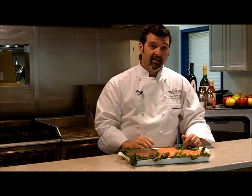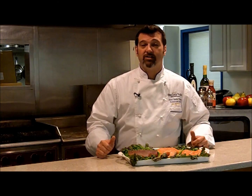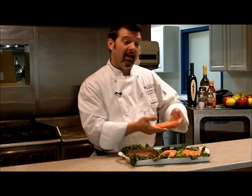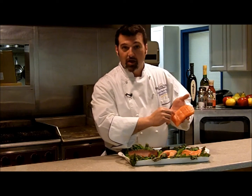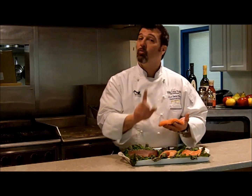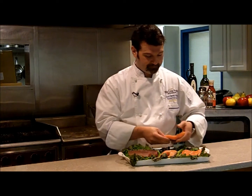Now, the next cut is the fillet. Now, this is the most common cut used in restaurants because it's 100% meat, it's nice and thick, and everyone can identify this piece. Now, when you're buying it on your own, be careful because along the edge here are thin, tiny bones that we call pin bones. And they will cause you to choke if you have them in there, but don't worry. All you have to do is ask the guy behind the counter and they can remove the pin bones for you so you don't even have to worry about it.